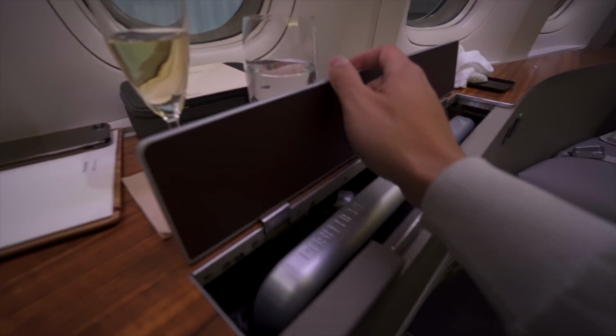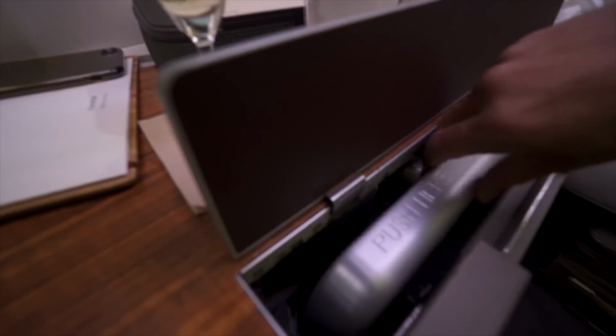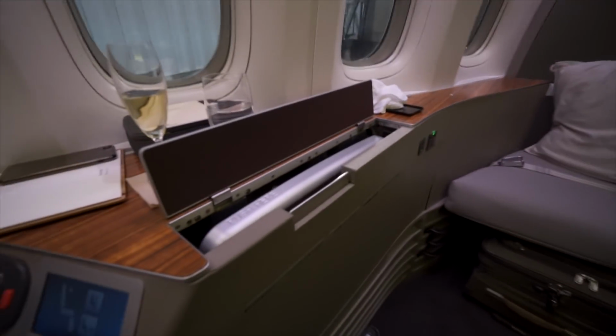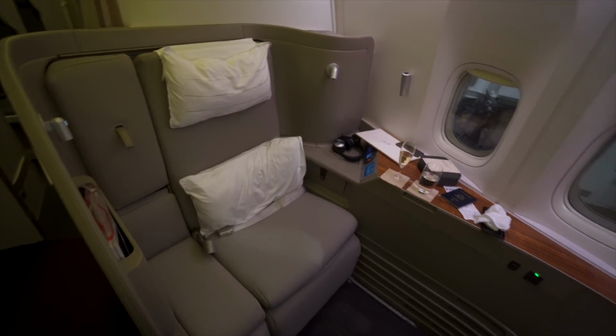More storage. More storage in there. Your table. Push here. Okay. Maybe not. Maybe yes. Okay, I have no idea how to take out my table. If you couldn't tell already, I don't do this often. This is the entire seat. That's massive. Home for 15 hours.